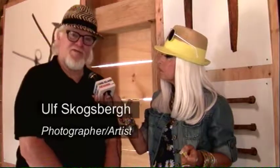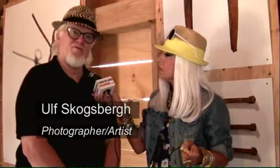Yeah, my name is Skogsberg, and I photograph the objects that used to be stored helter-skelter in the barn, and the barn itself, before it was taken apart and reconstructed. Now, what made you want to take on this project? What was so special about this whole thing that's happening here today?